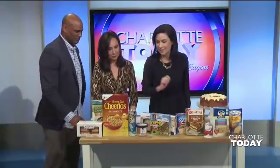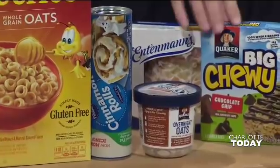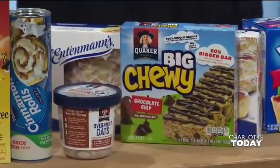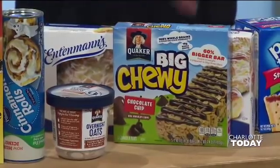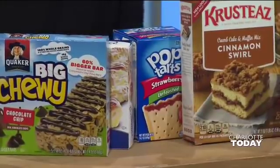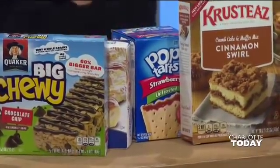So next, I have some cinnamon rolls. This is 10 grams of sugar. And then you have to be really careful with these flavored oats. This also has 10 grams of sugar in one serving. And I know bars are super popular, grab and go breakfast. Those are big for track athletes. And that's 13 grams of sugar right there. So we have Danish at 14 grams. Also Pop-Tarts. Now Pop-Tarts is one of those that is going to have some naturally occurring sugar in there as well with the strawberries, so it's hard to tell how much is just completely added sugar, but 14 grams.